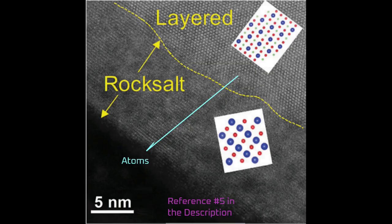The last option is a heterostructure cathode. A heterostructure cathode is similar to the gradient cathode in that there is a core and a shell. In this case, the primary difference between the core and the shell isn't the concentration gradient of the elements. It's the arrangement of the atoms within the individual crystals. The image on screen shows electron microscope images of a crystal structure. If you look closely, you can see individual atoms. There are also thumbnails that illustrate how those atoms are arranged in both the core and the shell.